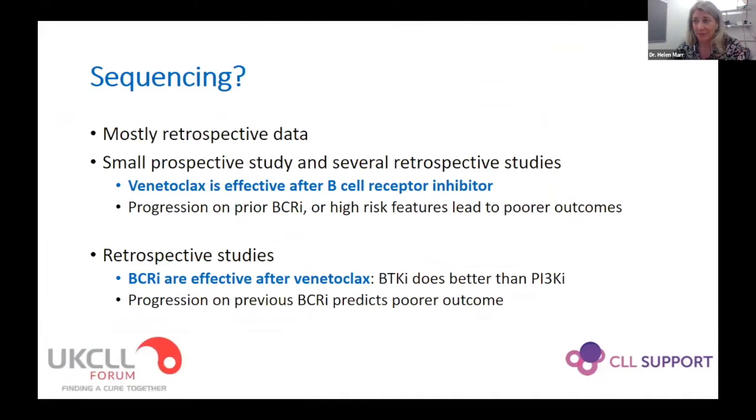So, sequencing. There are no absolute answers here because we're mostly looking at retrospective data. And as Piers Patton will have spoken about yesterday, some of this is looking at the data and the disease factors, some is looking at patient factors and lifestyle factors. We really have, in terms of looking at venetoclax after a previous B-cell receptor inhibitor, such as a BTK, ibrutinib, or acalabrutinib, or a PI3 kinase inhibitor, a small prospective study, which I've shown you, and several retrospective studies, which do indicate venetoclax is effective after a previous B-cell receptor inhibitor.